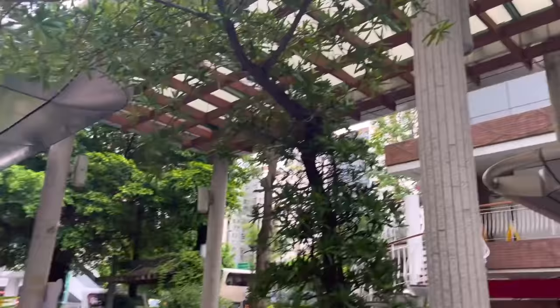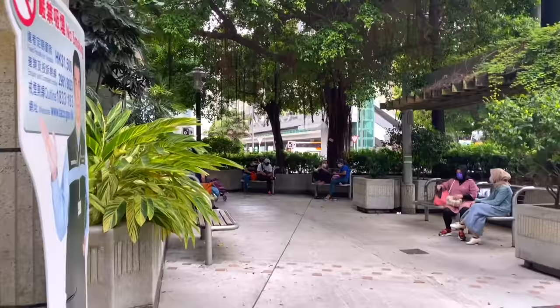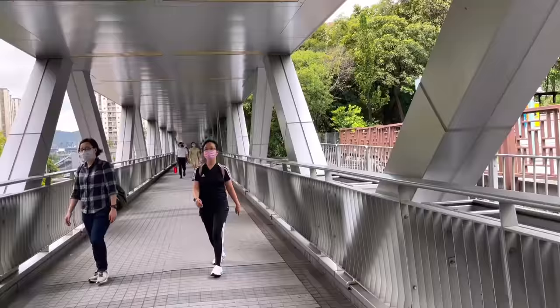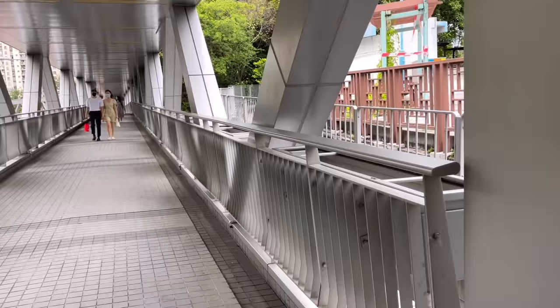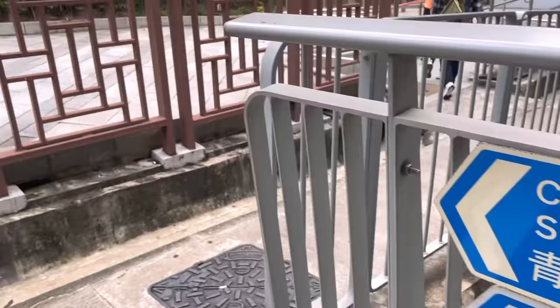So I'm with Ate Jocelyn. So let's go. So guys, bye-bye nyo lang yung ano, from Mifo to Castle Peak Road. And if you can see this, don't worry kay, they have a sign for Jao Tsung-I Academy, Castle Peak Road. And then, let's go inside.